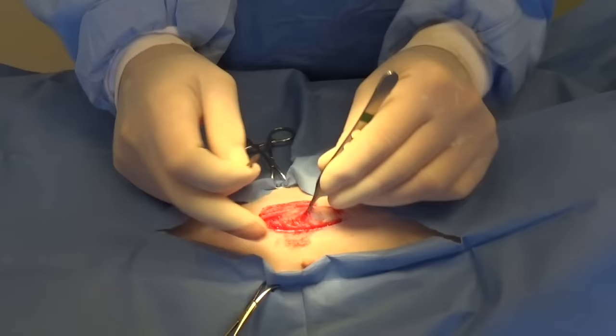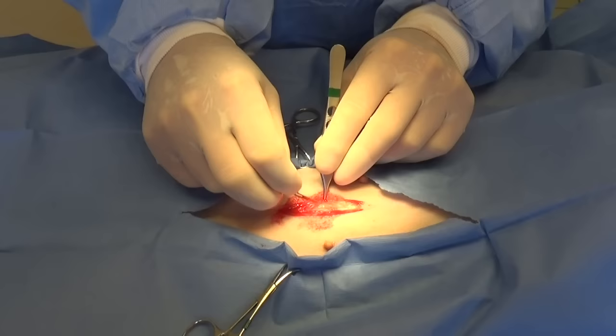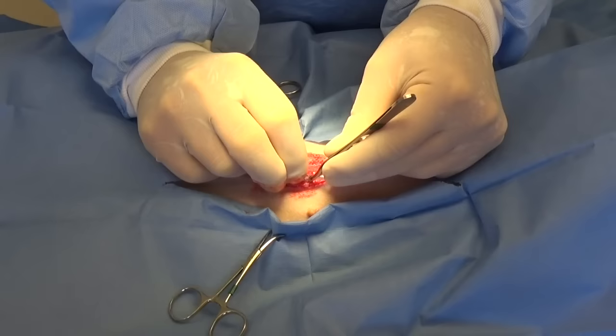So here's the subcutaneous tissue. Here's the muscle. Here's the middle of the muscle, and that's where we're going to cut. So I'm going to let the subcutaneous tissue go. I'm going to grab right where the middle of the muscle is. I'm going to make a little, and no, I don't use a handle.